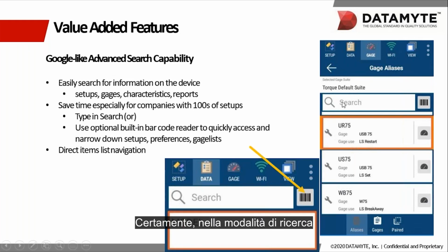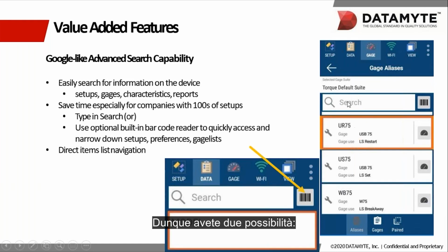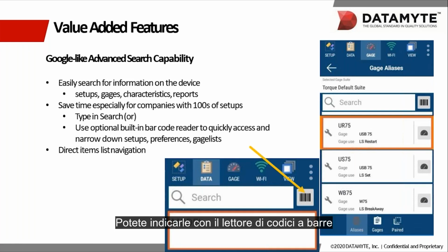Of course, in the search mode, sorry, I was a little bit wrong. In the search mode, you type in via the keyboard, and what pops up are the first characters of the setup, and automatically you jump to the right setup. So you have two possibilities. You type in part of your setup or your characteristic or whatever, and you jump straight to the right setup. And if you have 100 setups, that gives you really an advantage. You save time. And as I said, you can activate the same functionality with the barcode reader if you have a paper where your different setups or your gauges or your characteristics are. You point with the barcode reader at it, and automatically it activates the right characteristic or the right setup.